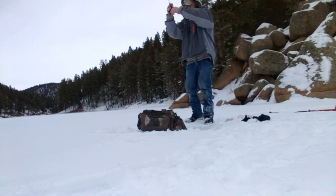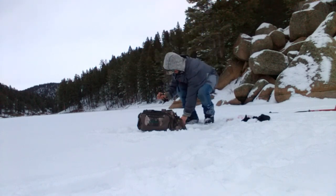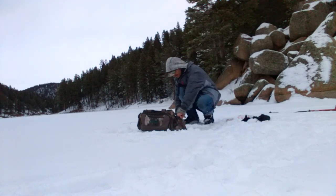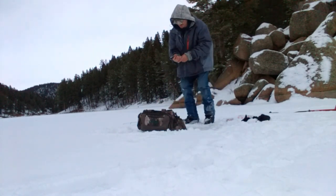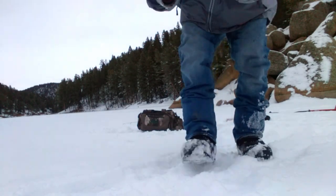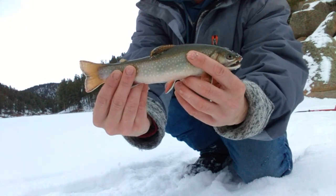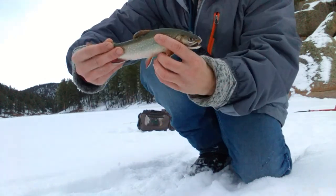I can't believe that worked. Oh, nice. Another brookie. Oh, and it came right out. Okay. All right. Well, we're not going to get a photo of this one. Nice. Okay. Squirmy little dude. Nice little brook trout. I guess I will get a photo of him, guys. Stay tuned. Let me get a shot. We'll get him released.